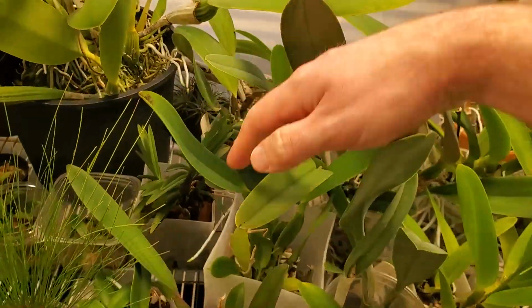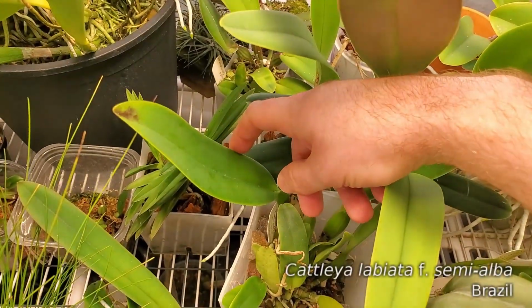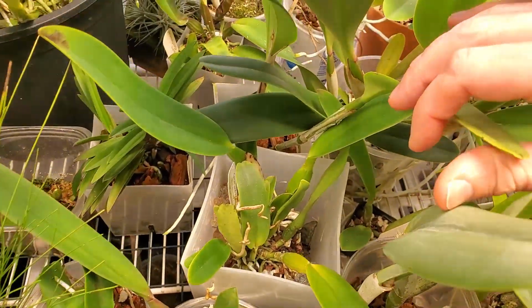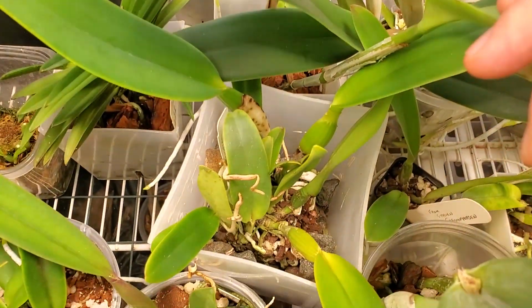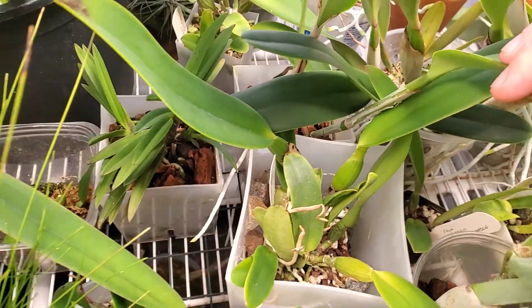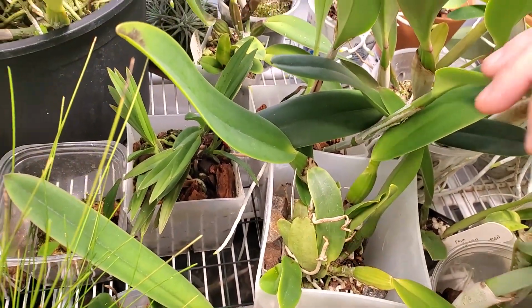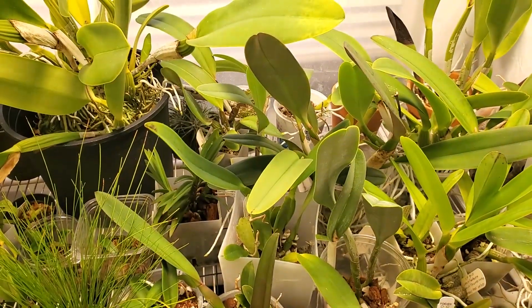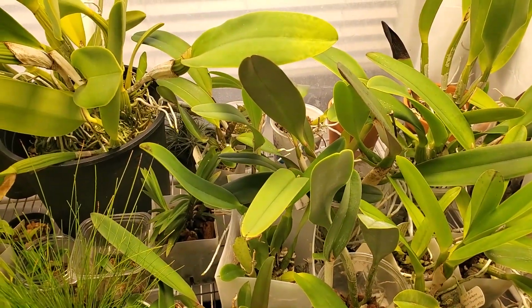This one I'm really excited about. This is a labiata semi-alba from Carter and Holmes. It's a selfing, so I really expect it to be a pure labiata and give us some flowers when it gets big enough. Probably not this year, maybe next year. So yeah.